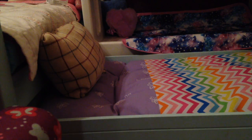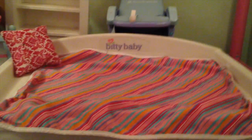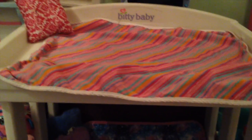So, and then this is Nenea and Olivia's bed, and their bedding came with my bedding. That's why it matches my rainbow pillow. And they've just got one pink pillow. So as you can tell, I have the most pillows in all the family.